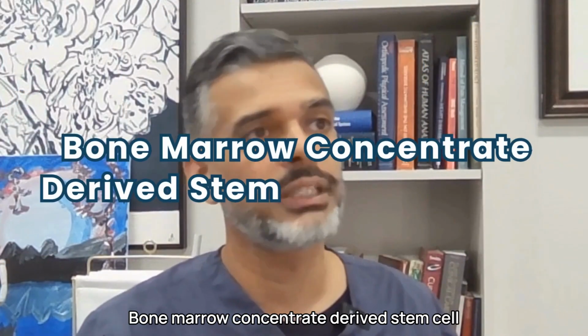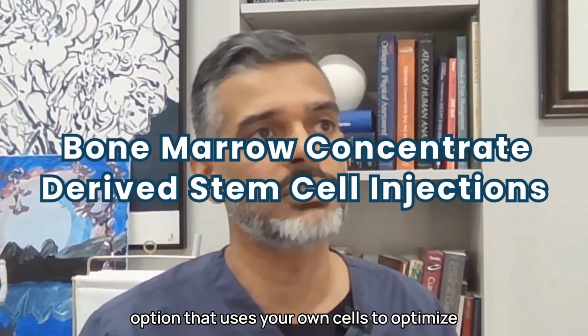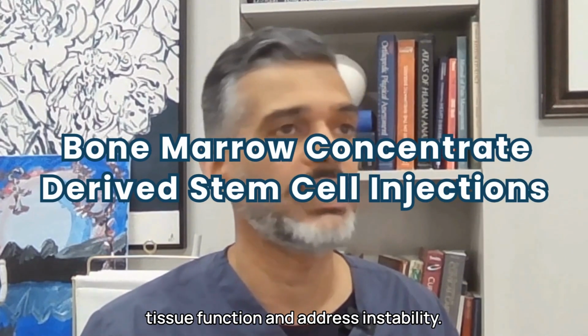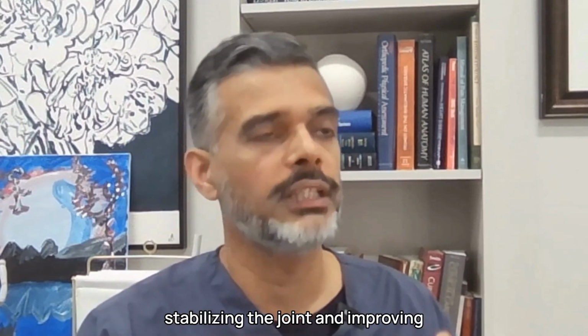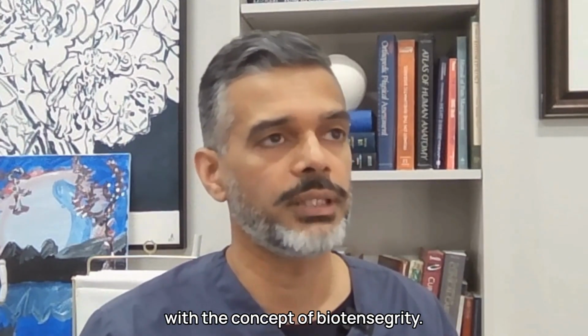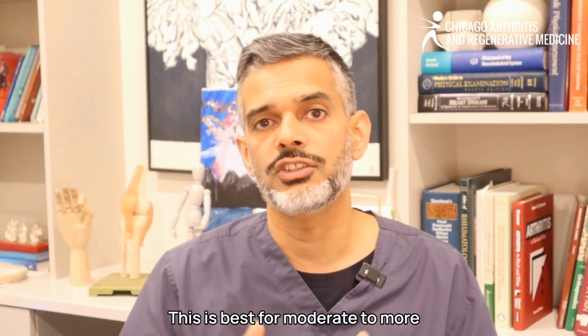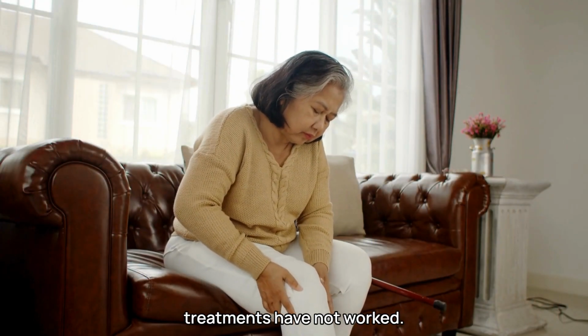Next, we have bone marrow concentrate-derived stem cells. Bone marrow concentrate-derived stem cell injections are an advanced regenerative option that uses your own cells to optimize tissue function and address instability. These treatments emphasize stabilizing the joint and improving overall function, which aligns directly with the concept of biotensegrity. So when would you use this? This is best for moderate to more advanced arthritis or when other treatments have not worked.